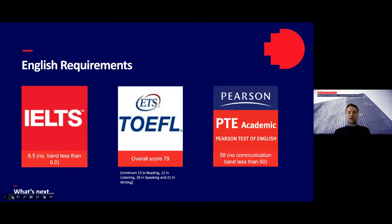This slide here is just to give you an idea of what the minimum English language proficiency requirements are for undergraduate programs. These are the different English proficiency tests that we accept: the IELTS, the TOEFL iBT, and the Pearson Academic Test of English. For IELTS, for undergraduate programs, the minimum requirement is 6.5 with no band less than 6.0. For the TOEFL iBT, the minimum overall score is 79, with a minimum of 13 in reading, 12 in listening, 18 in speaking, and 21 in writing. For the Pearson Academic Test of English, a minimum score of 58 is required with no communication band less than 50.